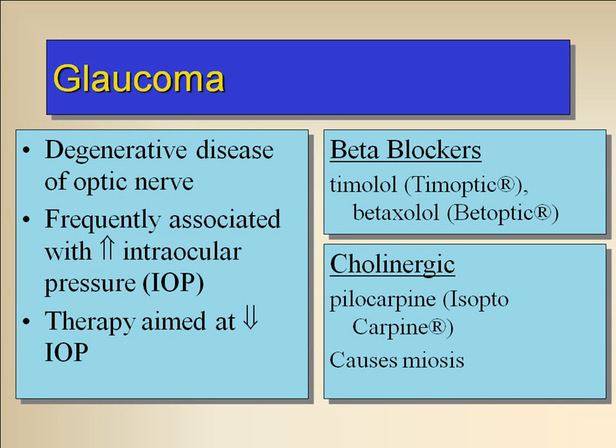So these beta blockers are just drops you put in your eye, specifically for your eye? Correct. It's not going to do anything systemically, is it? No. It's kind of like taking a beta agonist, you typically don't get the systemic effects.